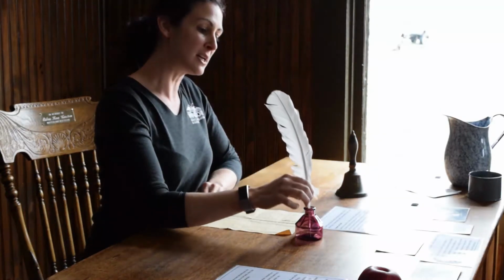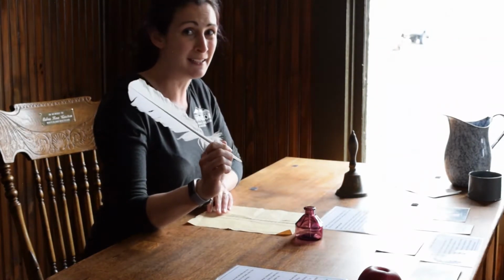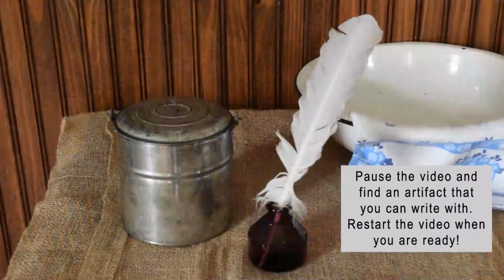Teachers would dip the quill into ink and then use that to write on paper. Now, it takes a lot of practice to write with a quill pen. It might not take as much practice to use a crayon or a pencil or a marker. So why don't you go around your house and see if you can find an artifact similar to this quill pen, but maybe one that's not so messy.